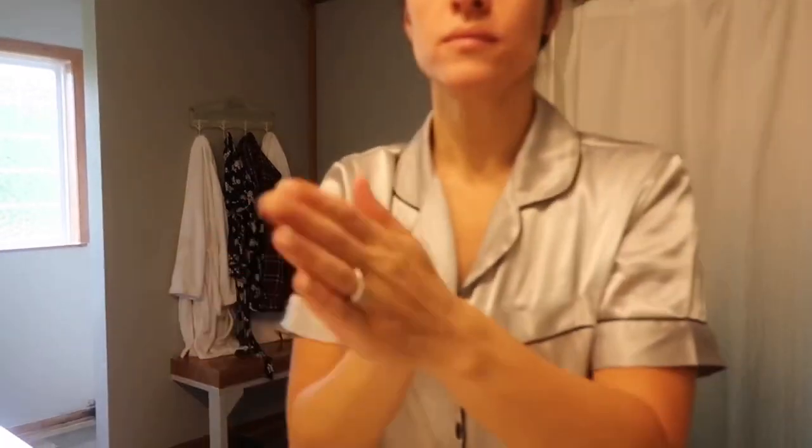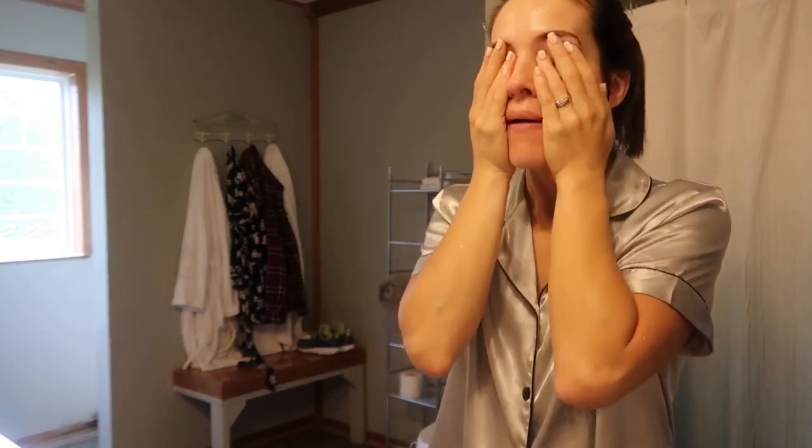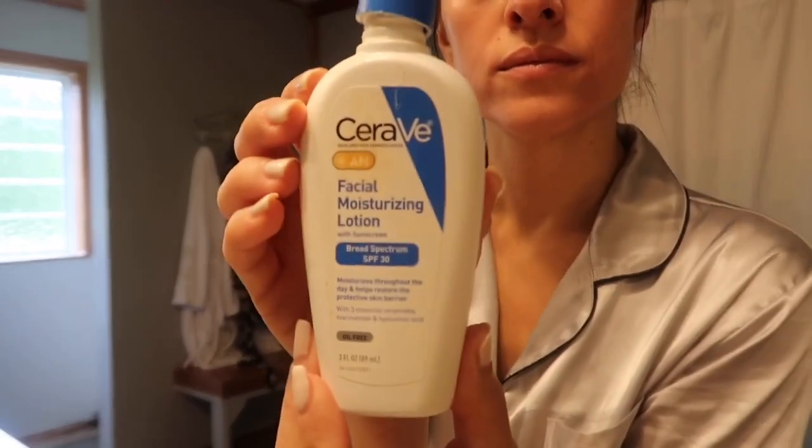You guys know how much I love this serum. It is the reason why I have so few breakouts anymore. And the vitamin C has truly given my face a beautiful natural glow. I have really enjoyed both these products.